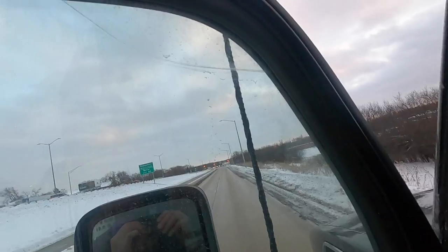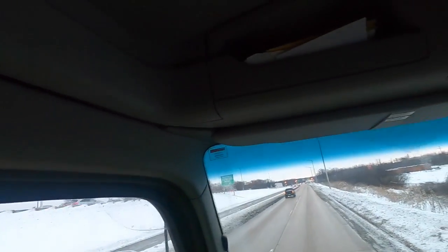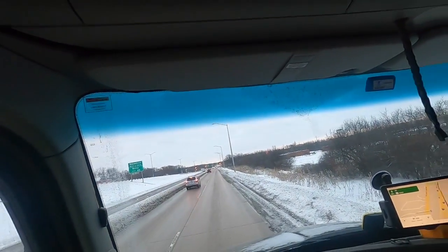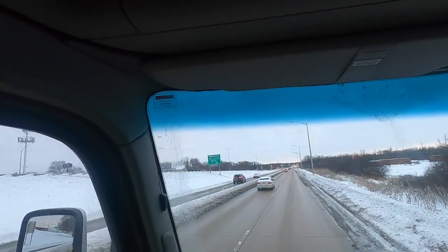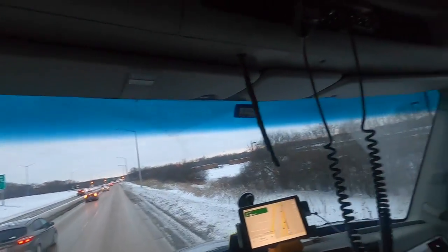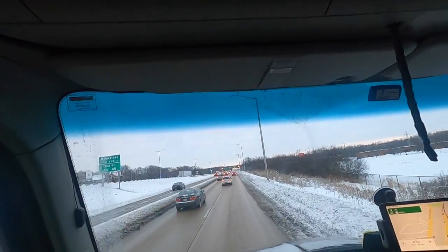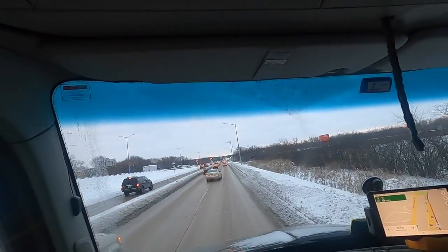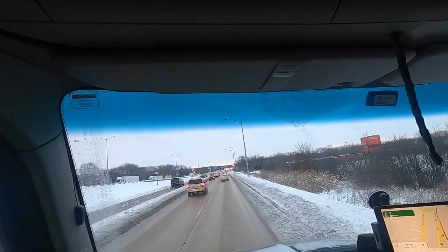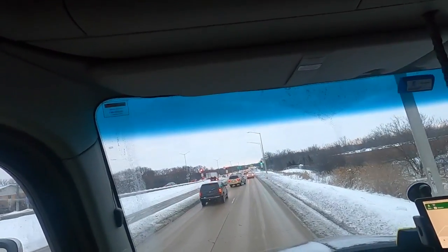Maybe tomorrow, if I'm in a good mood, I'll go through the scale. I'm just curious how heavy this thing is. Perfect timing. They said in Milwaukee there's a curfew until 5 o'clock, but I wasn't sure. Like, Milwaukee is way north and east.